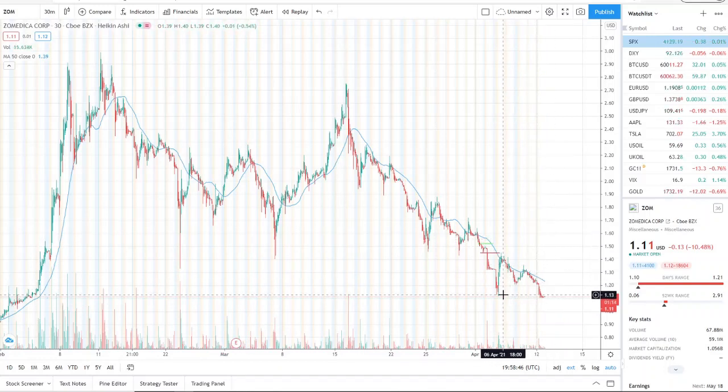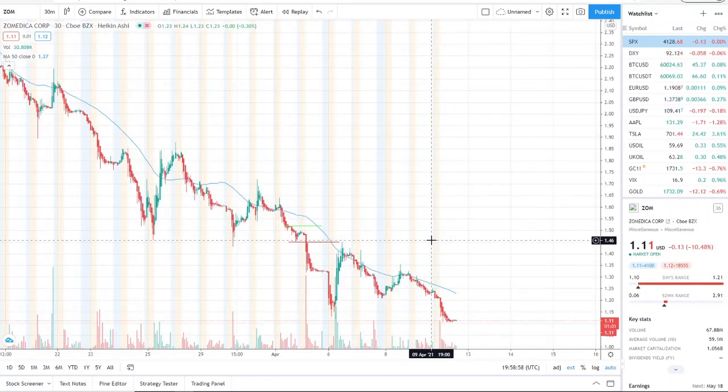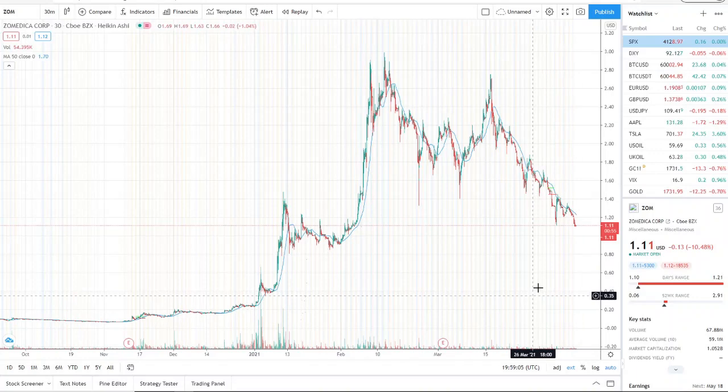Zomedica has broken now through the lowest point of 1.13. I stated that that needed to be broken through for this to go even lower. So now we're seeing it, and now it's fighting. So now the only place of support that we're looking at that is important, I don't care if it's 90 cents or anything else, I'm going to call it $1. Why? Because this is a penny stock that needs to stay above $1.